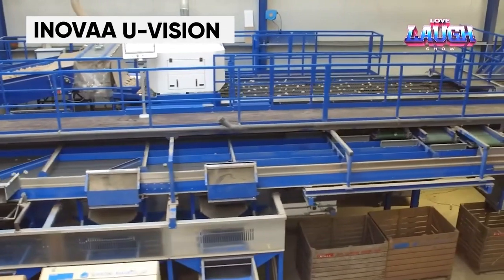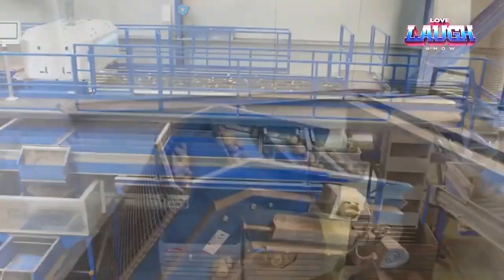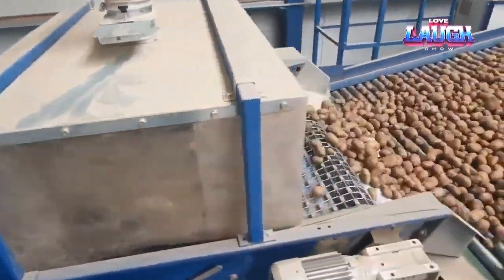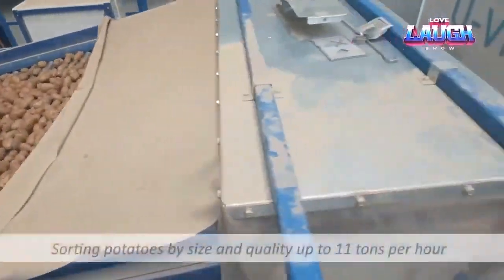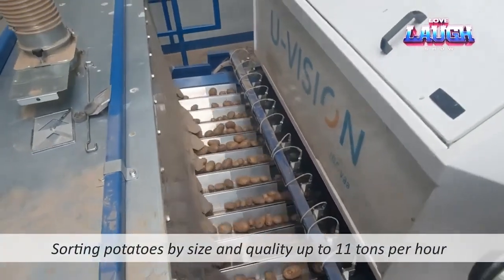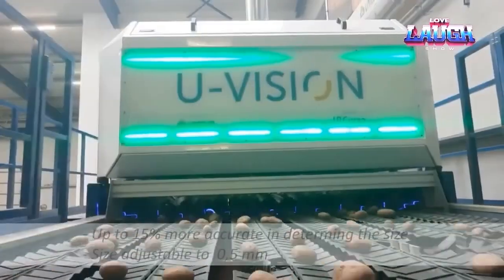Finally, we have the Innova UVision, an optical sorting machine designed specifically for potatoes. Using state-of-the-art cameras and intelligent software, it identifies and removes imperfect potatoes with unmatched speed and accuracy. The UVision is engineered for reliability and performance with a robust construction that can withstand the demands of continuous operation in busy packing and processing facilities.